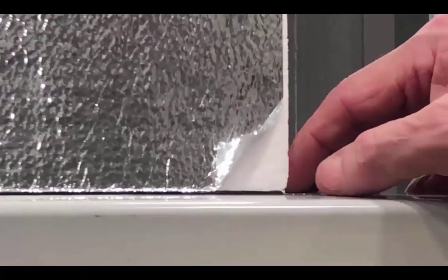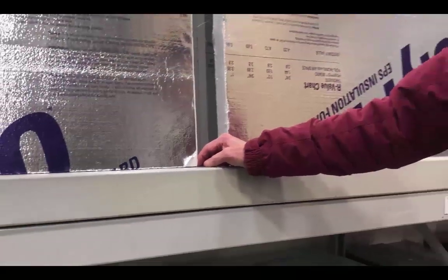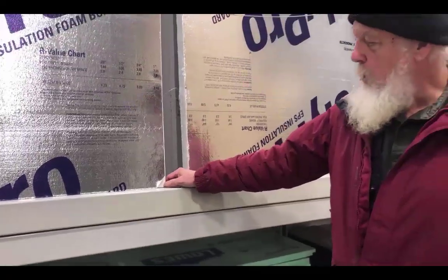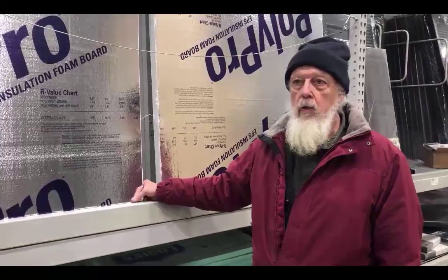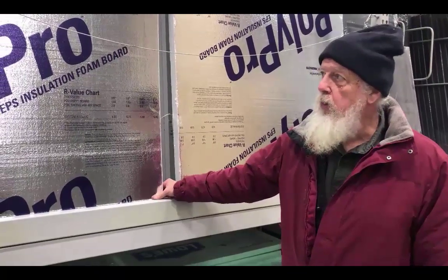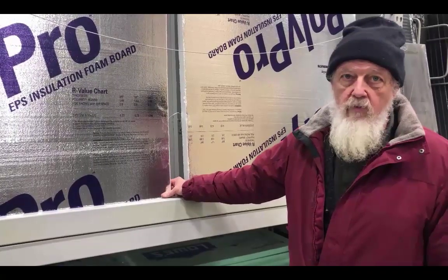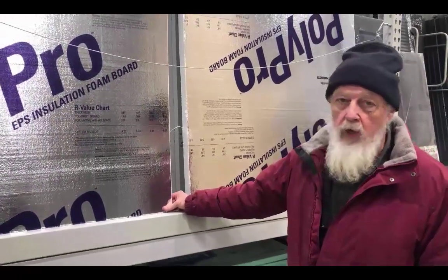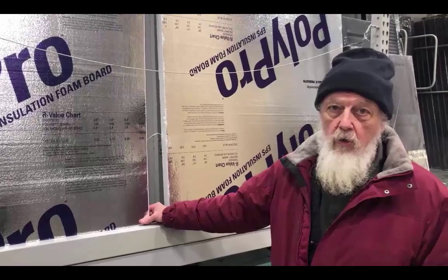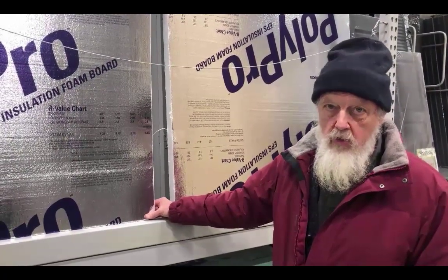The nice thing about EPS is that it's usually fairly inexpensive, and it's permeable, so moisture can go through it. The R value is about 4 per inch, and with aluminum foil on it, it will have no permeability. You do not want to use this on the outside of your house, especially 1 inch, because it will be an air barrier and a moisture barrier, and it could cause rot in your studs.